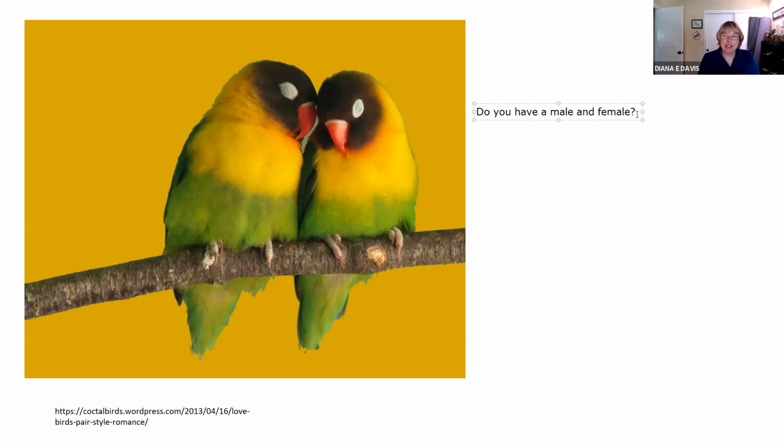Some species you can tell sometimes. Sometimes you can tell during the breeding season. But a lot of times you can't tell. As far as I know, you cannot tell if lovebirds are male or female. Males might have brighter color than females, but it's not always the case.